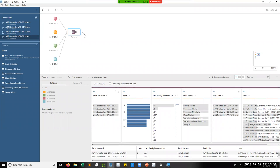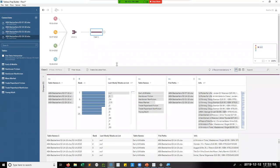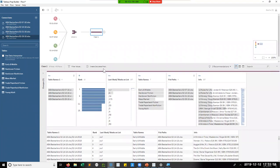To do that, you just click on the plus sign next to your union step and select add step. By default, it comes as a clean step, as this simple bar, and it shows us a similar overview of our data. It's the overview of our fields in the preview pane and then the data grid.